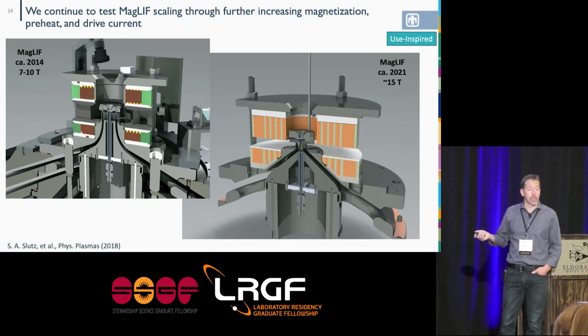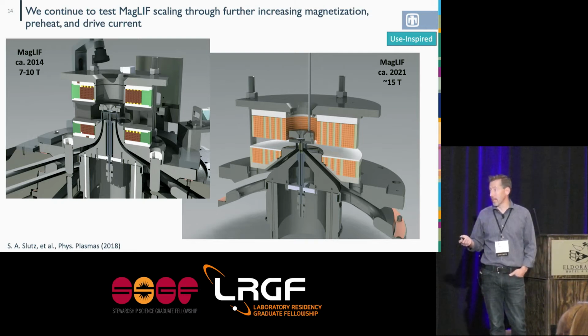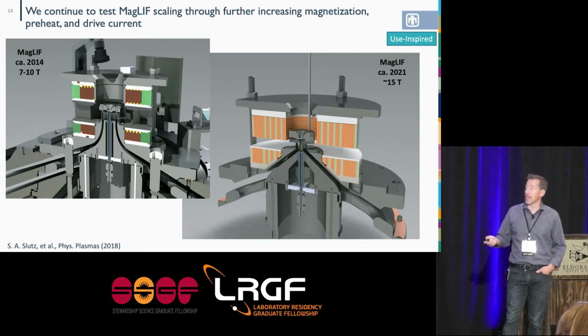So we have a separate pulsar that delivers a several microsecond electrical pulse that basically provides what, on the time scale of these experiments, looks like a static magnetic field. And then we have the liner itself in the center here, and that's where the implosion occurs.